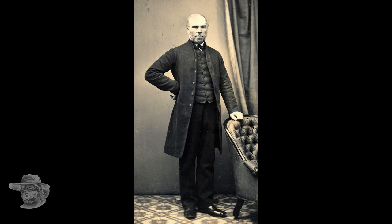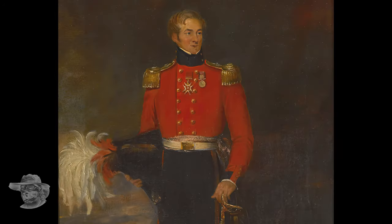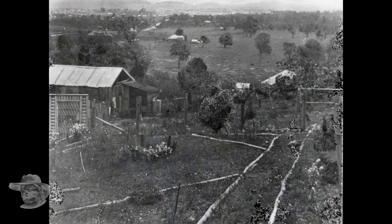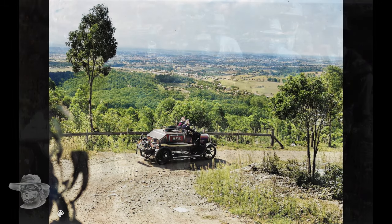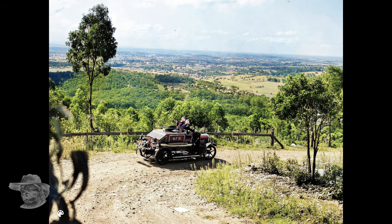Now, this is Robert Dixon. He's a surveyor in Brisbane in the 1840s, and he named the hill after this bloke. Well, this is sort of what he would look like. There are no photos of him, but that's the right thing. It's George Gravatt. This is what the area looked like around the turn of the century. Very rural, of course. These blokes came along, and during the Depression years, they put a road up there as a work project. And there's a few blokes driving on the road.